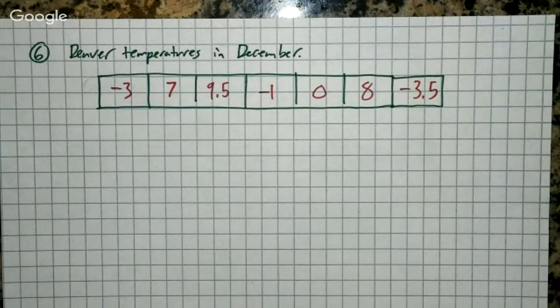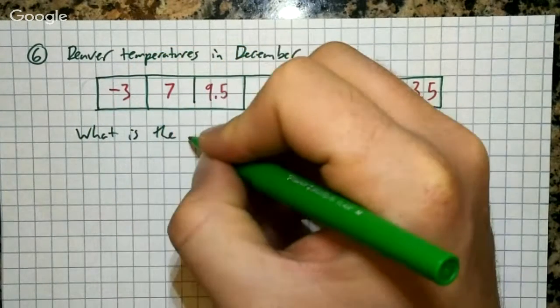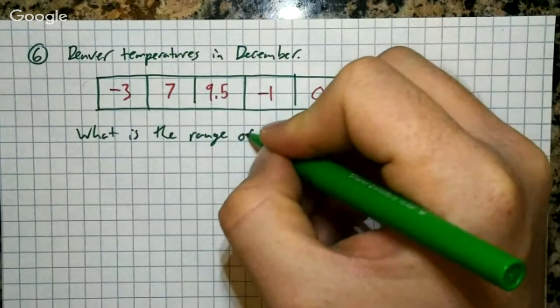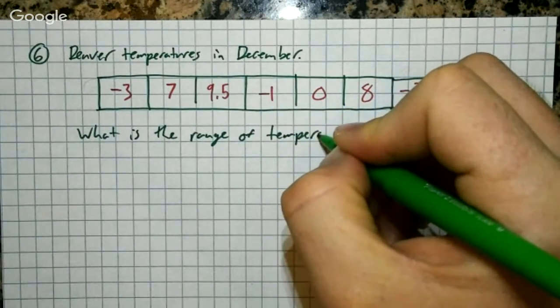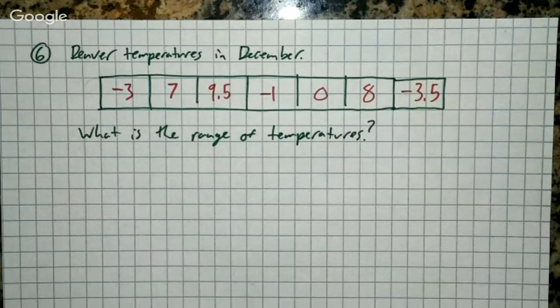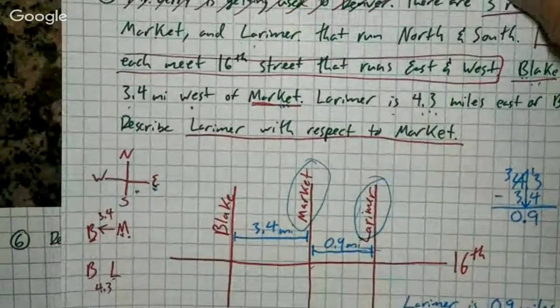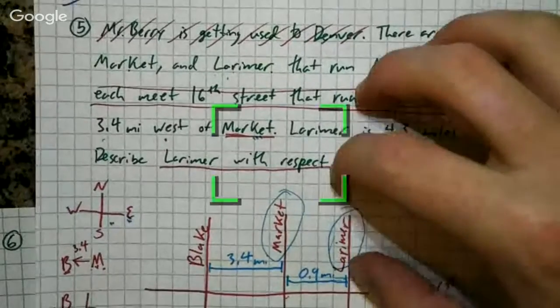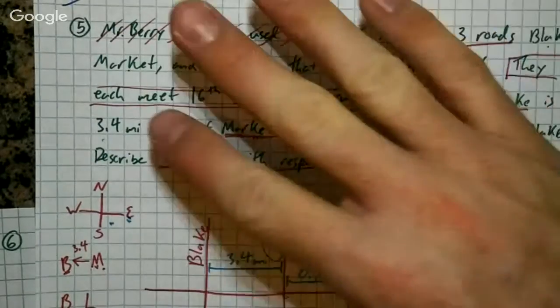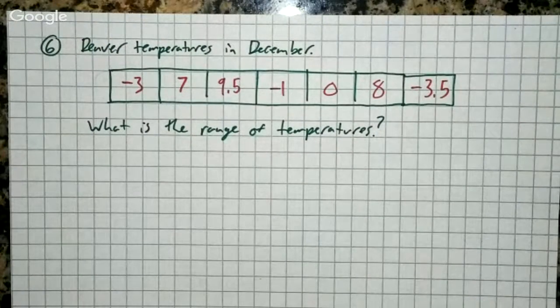The question is going to say, what is the range of temperatures? Okay, so we can look at this one. Now, if we're looking at this one and this one, one of these is definitely more difficult. A lot more pieces, a lot more moving parts. This one, we just need to know what range means. We still need to use our brain. We need to figure out what important parts of information are, but we already know what range means.